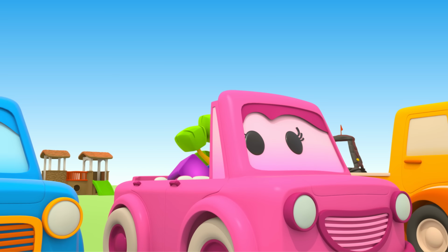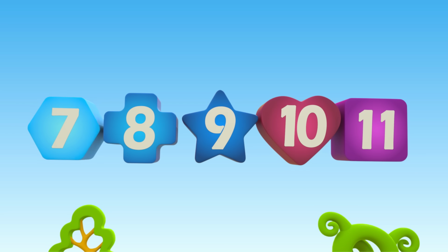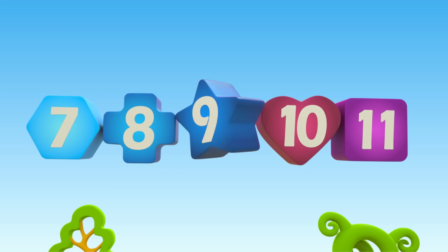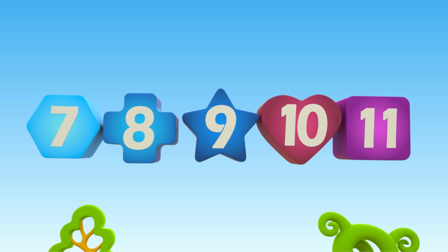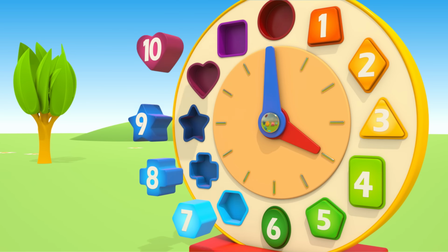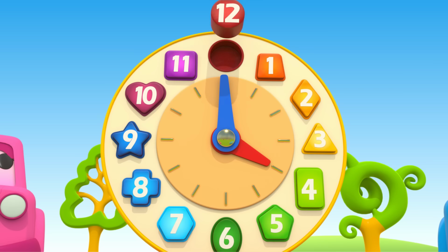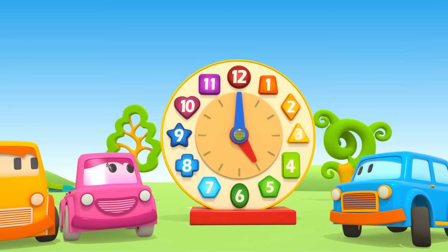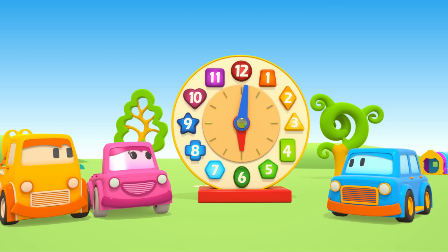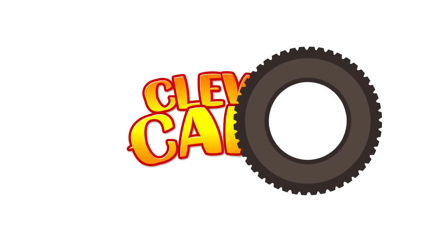Now we're at the numbers Mimi brought. Seven, eight, nine, 10, 11. A circle. 12 is written on it. Done. Clever cars have built a toy clock. Clever cars.